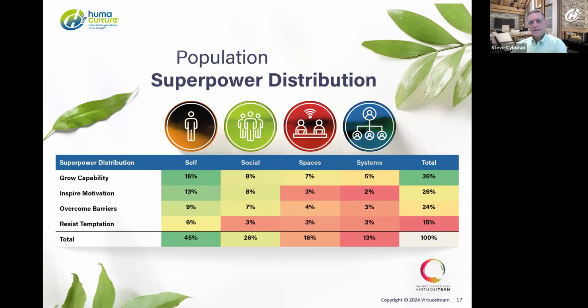Yeah, what I find fascinating is that this suggests to me that the most common focus of people is to grow their own capability, when organizations really need people to help others to be inspired, to grow capabilities, to overcome barriers, and to resist temptations. While I think it's important that people are willing to grow their own capability, it seems like an organization with too much of this type of focus can lead to dysfunction and a toxic workplace, especially if there isn't a supportive social systems and spaces context for that growth.